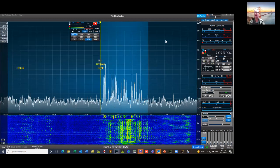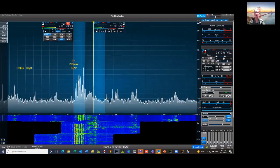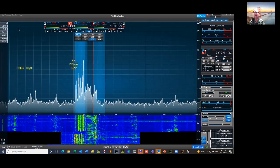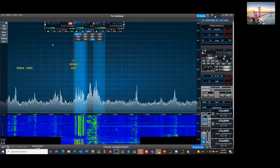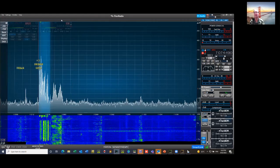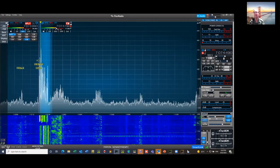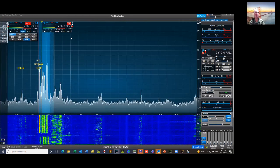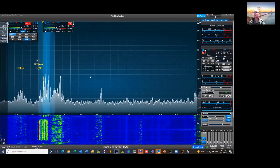Adding additional slice receivers, so if you want to run split, for instance, it's pretty easy to do with this. Let me just zoom out a little bit more. If you operate split, if you hit split, then it actually generates another slice. It'll open up a separate slice so that you can move the receive frequency around, all that sort of stuff, same as you would with the second VFO. Take split off and it takes it off.